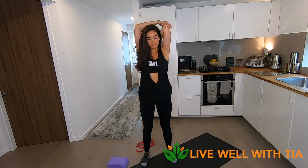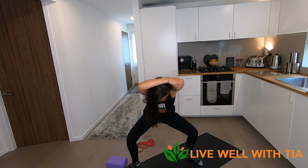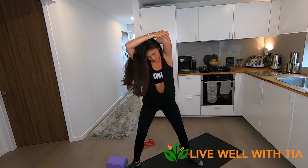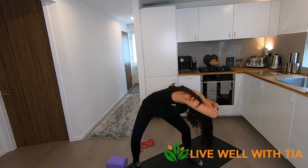Okay, so pulling that elbow back, go into a sumo squat position and just lean forward and then pull towards the direction of the shoulder that you're stretching out. And then come back up. Nice deep breaths, and then changing sides. We're just going to repeat the process, pulling towards the opposite direction.